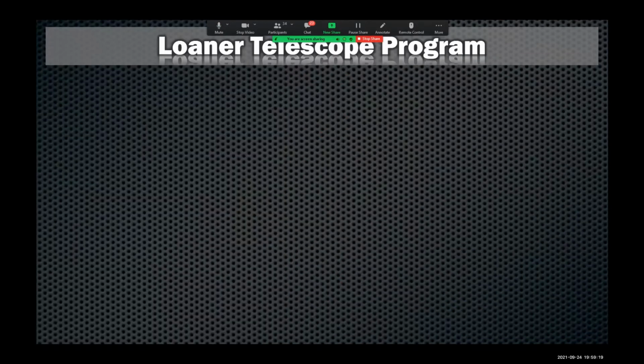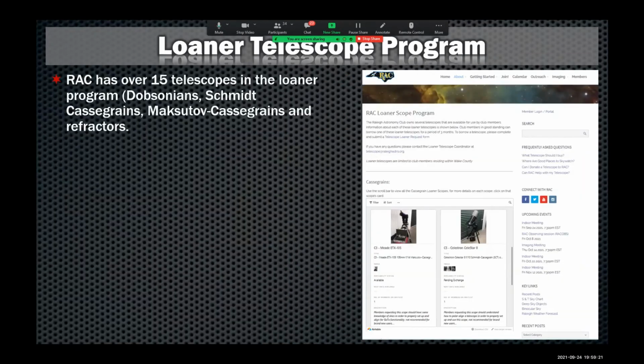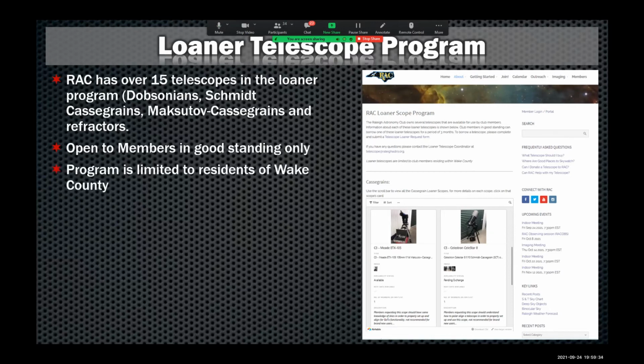We do have a telescope loaner program. We have over 15 telescopes in the program. They're Dobsonians, Schmidt-Cassegrains, Maks, and refractors. It's open to members in good standing only. The program is limited to residents of Wake County.